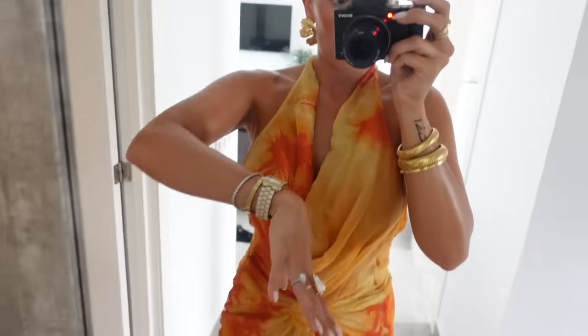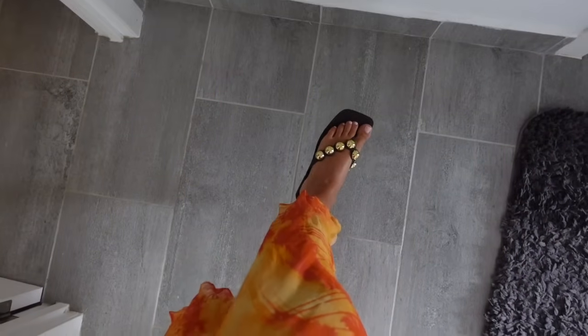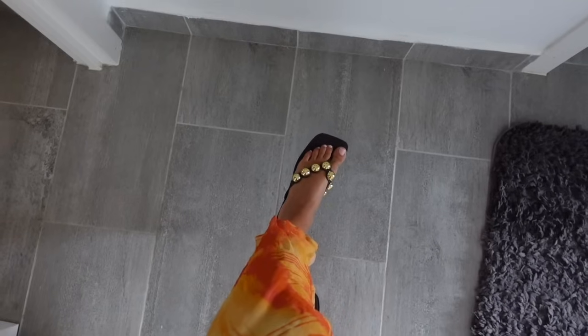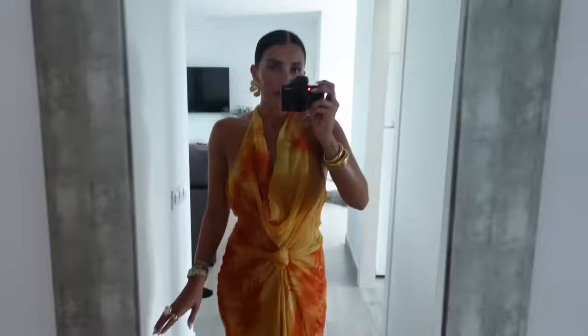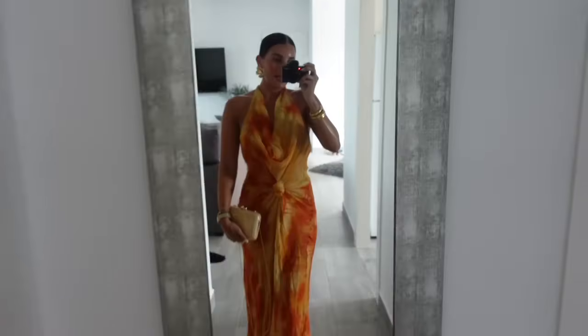Earrings are from Club L London, Nima Raw Jewellery, and then all my usual watch jewellery. Then I've got these little flip-flops on. Like I said, we don't do heels here. I got them on New Look, but they're South Beach, the brand. I'll leave these linked as well. Really comfortable, and nice with the little gold detail. And then I'm also taking my New Look little box bag. So that is outfit of the night.